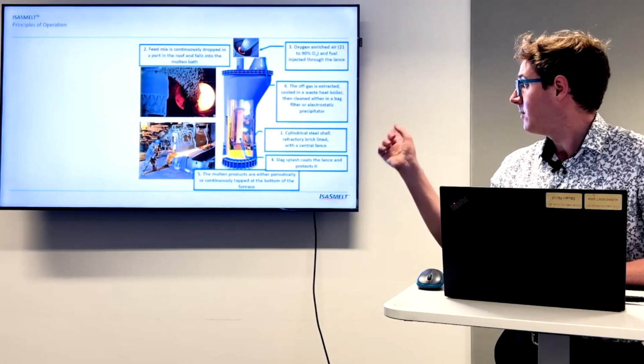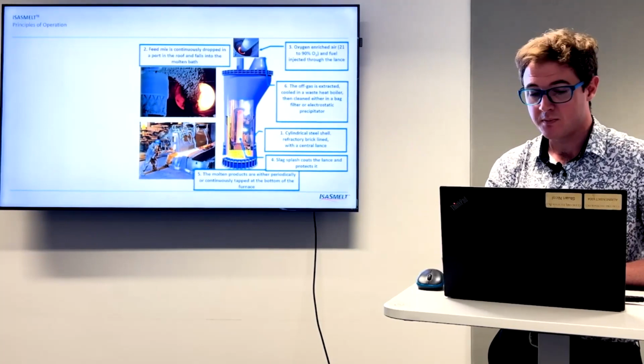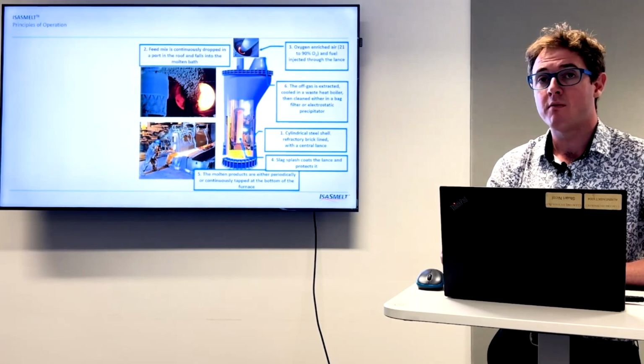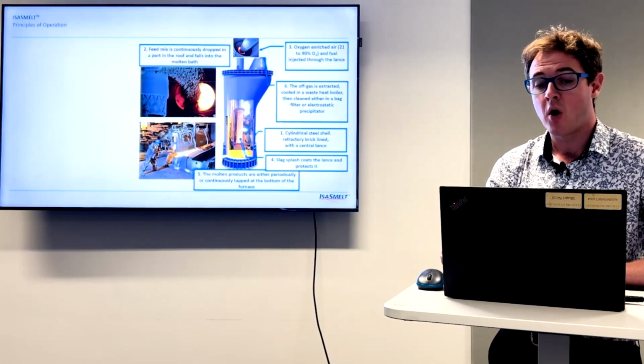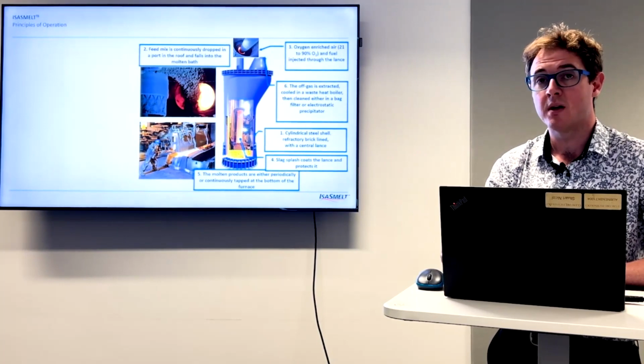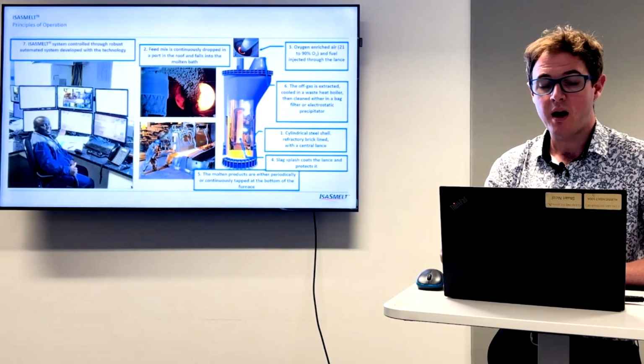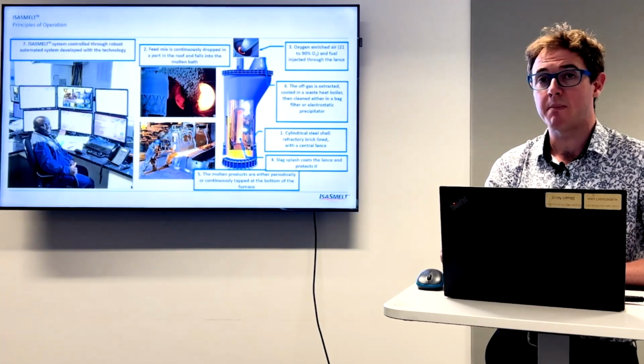You can see there's a photo of an operator there tapping our furnace. We generally batch tap, and while we're tapping, we've got a lot of measurement and controls. We've got online measurement of temperature, gas conditions, and we do some checks while we tap as well, so chemistry as well as some spot checks of temperature. And then lastly, we have our control room operator, who continuously monitors and controls that plant as we run.